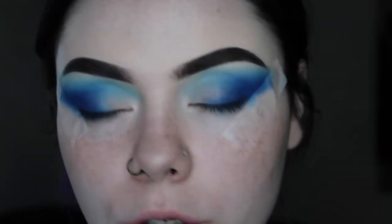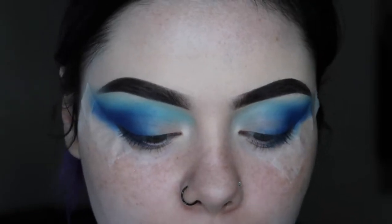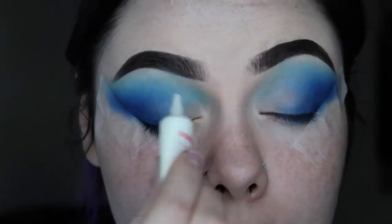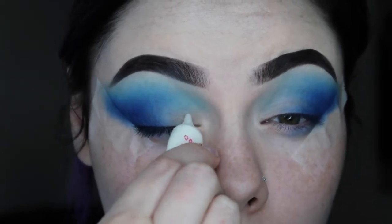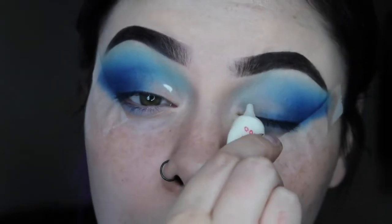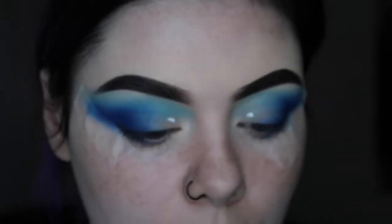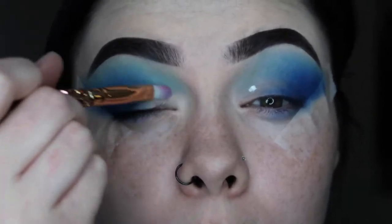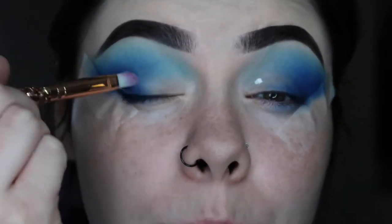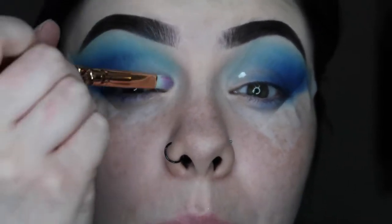Okay, so now I'm going to take my Peaches and Cream glitter pigment, or you could use the NYX pigment primer. I know Anastasia has a glitter glue. So what I'm going to do is take a little dot on each eye like that, and like that. And then I'm going to take a flat brush and spread it around where I want that glitter to stick the best.